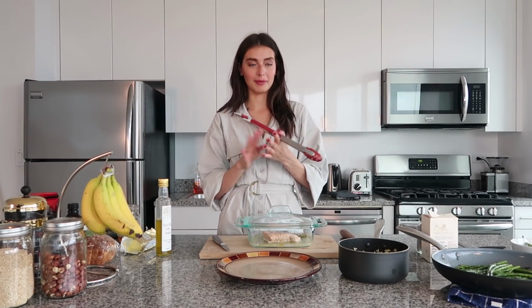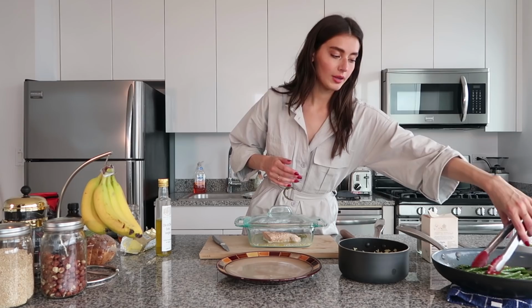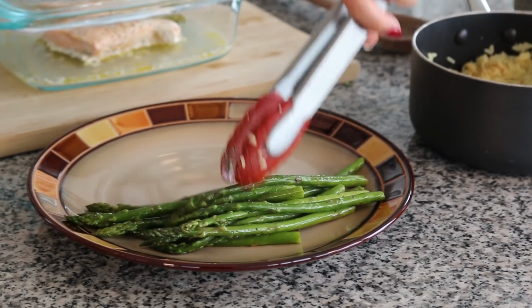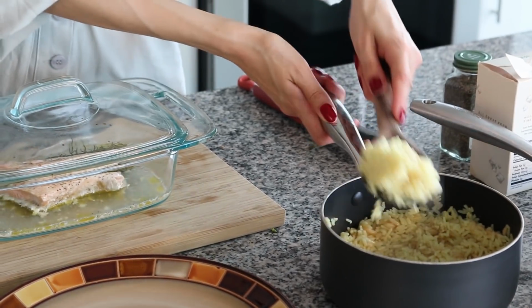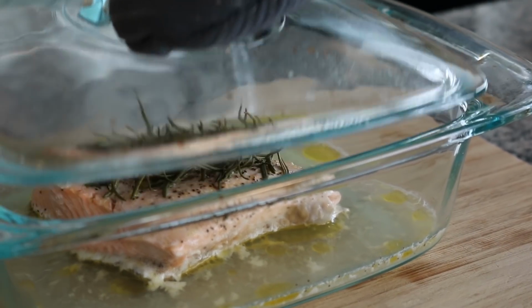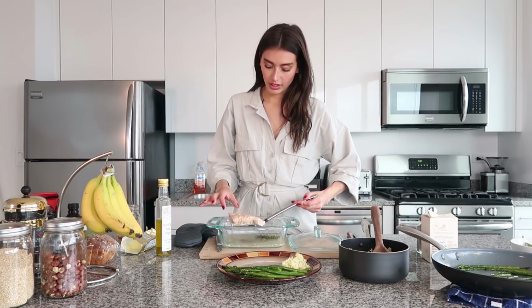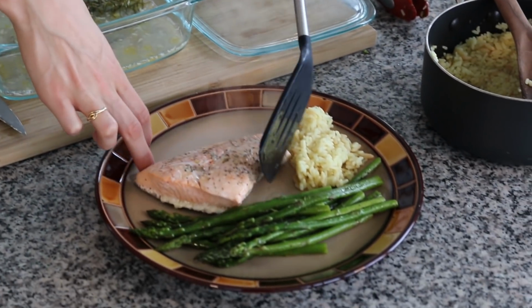I'm going to start out by grabbing a lot of asparagus. I'm a big, big asparagus fan, and I honestly could eat it all day. Some of this rice pilaf, also one of my favorites. Very carefully going to grab my salmon and stick it on the plate.